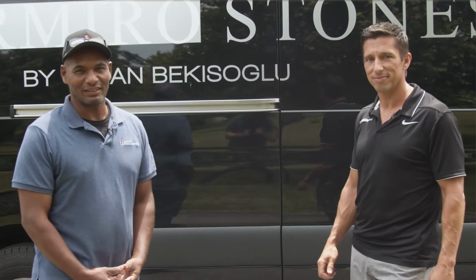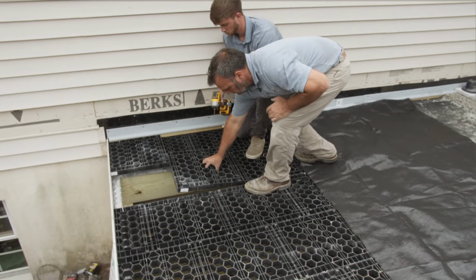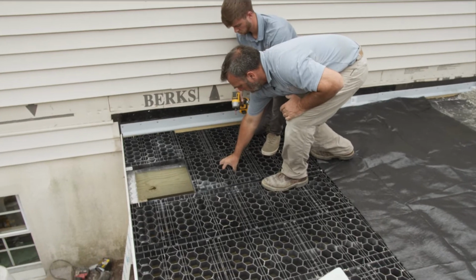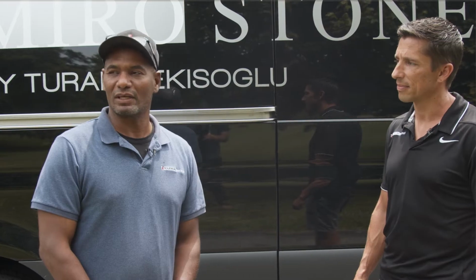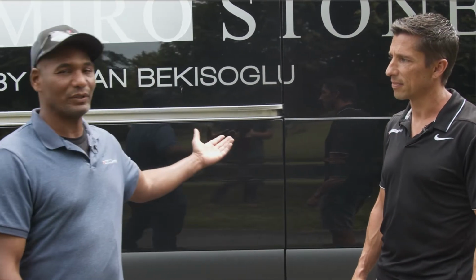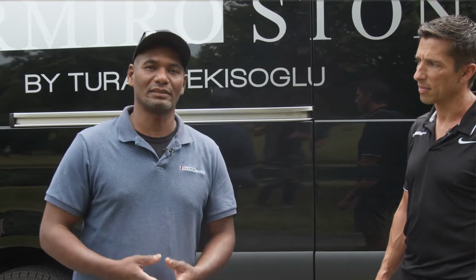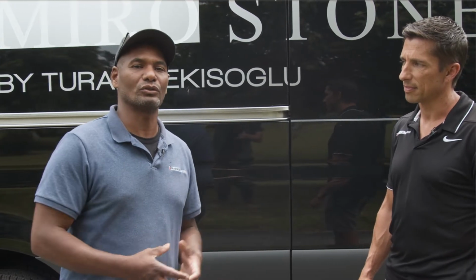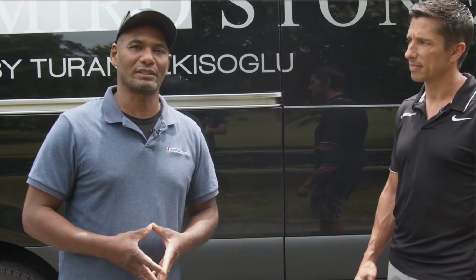Yeah, we are invited here by James. He's doing a project in his house, doing an innovative system that, like I said, we're trying to understand how that works. And they invited Marmiro Stones to be part of that experience. This van behind us is actually a mobile showroom that we bring to clients for them to come in and choose whatever material they like based on the design of their project.